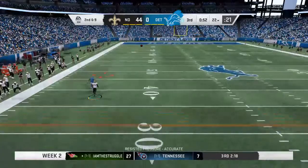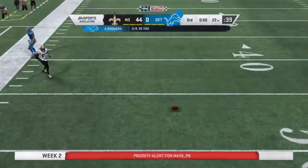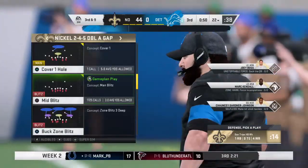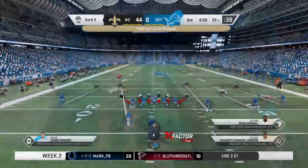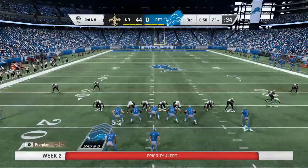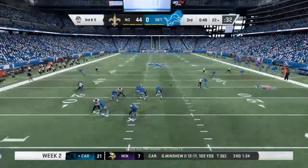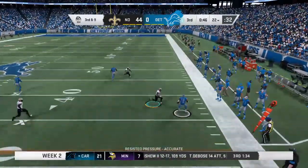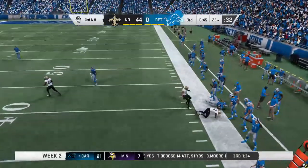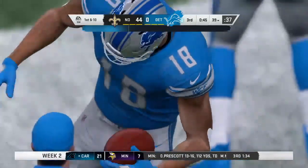Working from the gun, Rodgers. And it's knocked away and incomplete. Kenny Golladay, the intended receiver, and it's 3rd down. After an incomplete pass on 2nd down, that'll leave him trying to convert on 3rd and 9. Shotgun now for Rodgers. Got a man, it's complete. Williams. 1st down Detroit, 16 yards on the pickup.